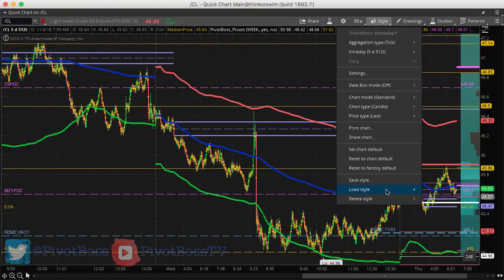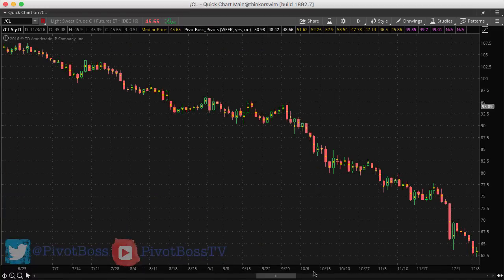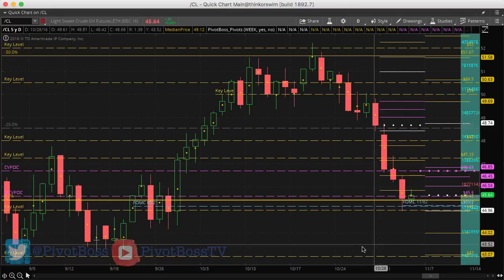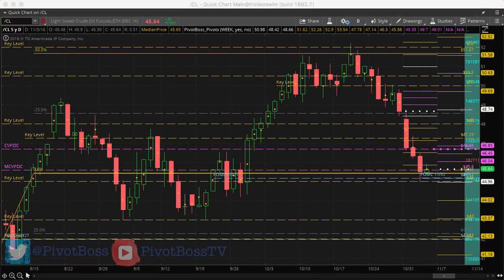Here's crude. If we bring up that daily time frame with the weekly PivotBoss pivots, here it is. We've seen quite a bit of selling pressure. Here's the previous week's close and low immediately offered. A pullback in the 47 quarter from below was defended. We've seen a continuation precisely into 45s, which was our next area of support.